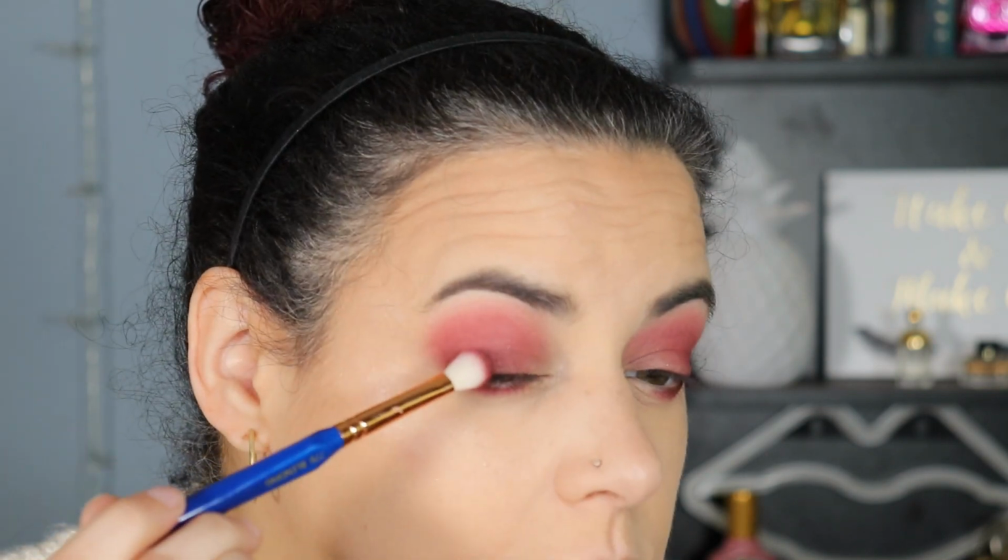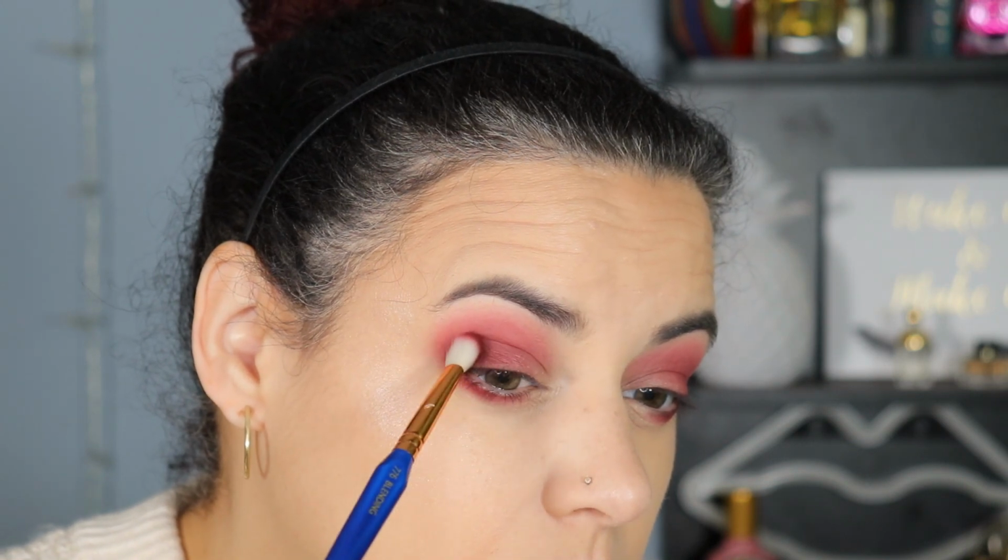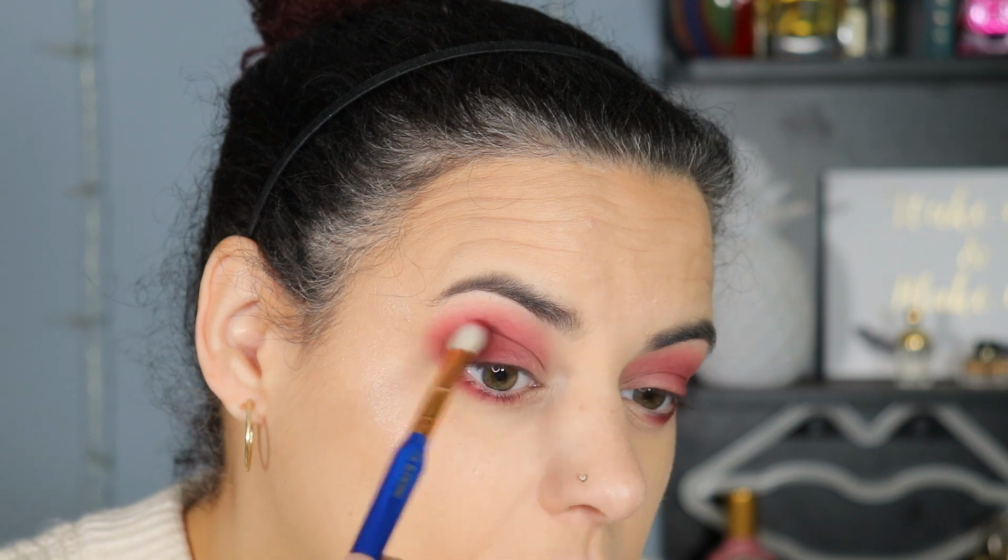So yeah, that's all I had going on that day. It's been a pretty low-key week, which is nice. But the exciting thing for this week, this is, by the way, the same shadow. I'm just building up the intensity on that outer corner.